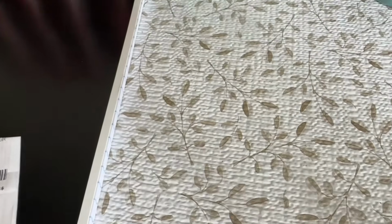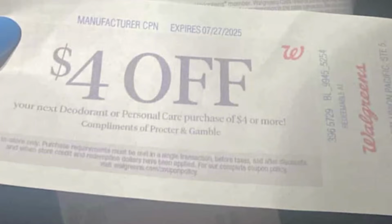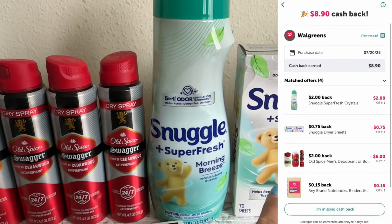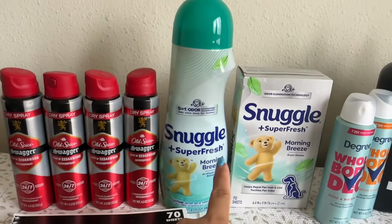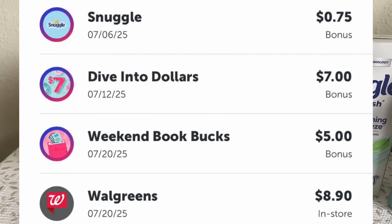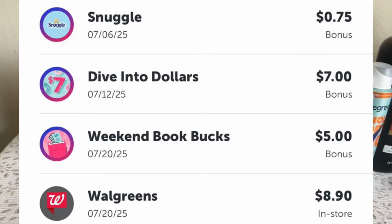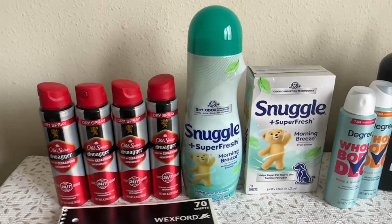But I did receive a total of $5.37 back, which is from a spend booster. And additionally, I also earned a $4 register reward for buying 4 Old Spice. And then on Ibotta, with the rebates, I got $6 for the Old Spice, $2 for this, 75 cents for this, and 15 cents for the notebook. Everything comes out to $8.90 back on Ibotta. Additional 75 cents bonus for the Snuggle. $7 back for this Dive into Dollars bonus, which I think I need to redeem like 15 or 12 offers for me to get 7. And lastly, I also redeemed this weekend Book Bucks, which is redeem 10 offers. I believe I get $5 back. So I have a total of $21.65 in Ibotta rebates, which is insane. So I was able to cash out again today. So let me give you my final cost for everything, which I did make a little note here.